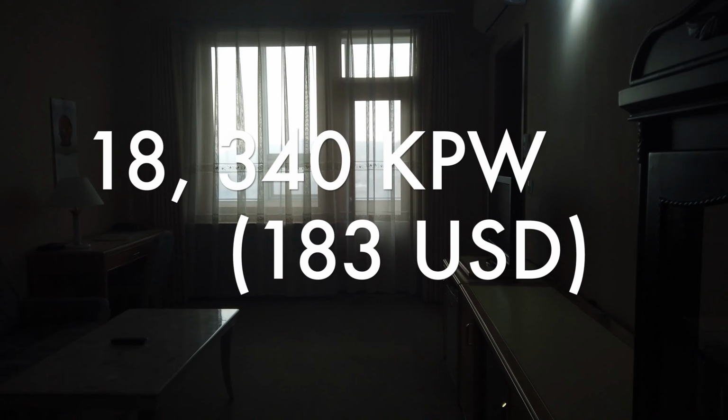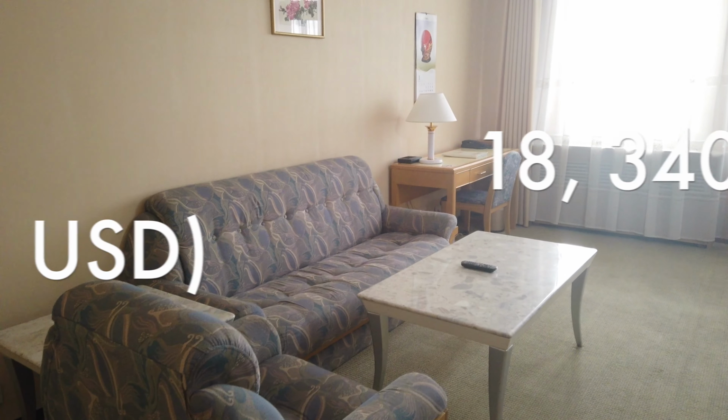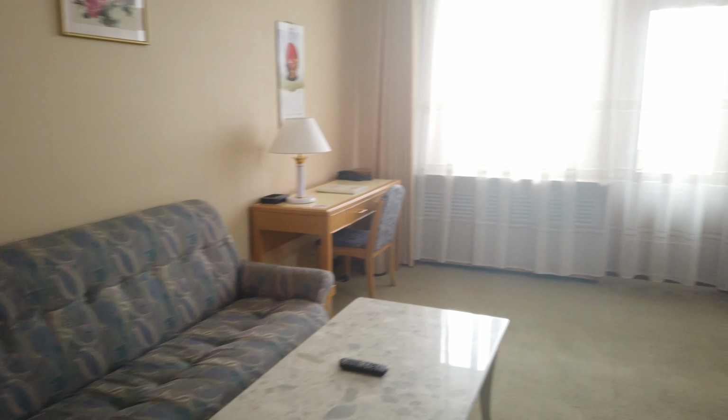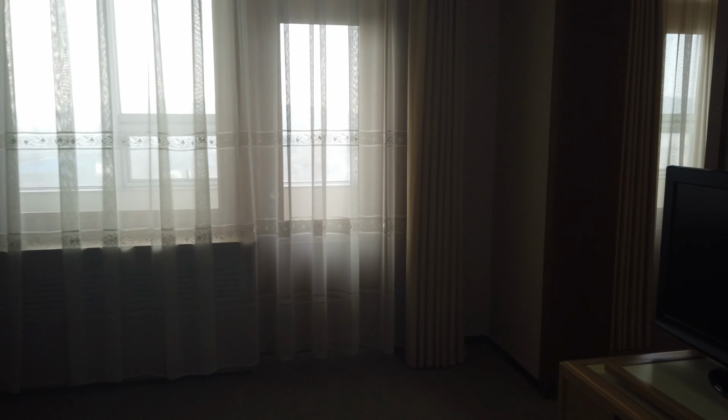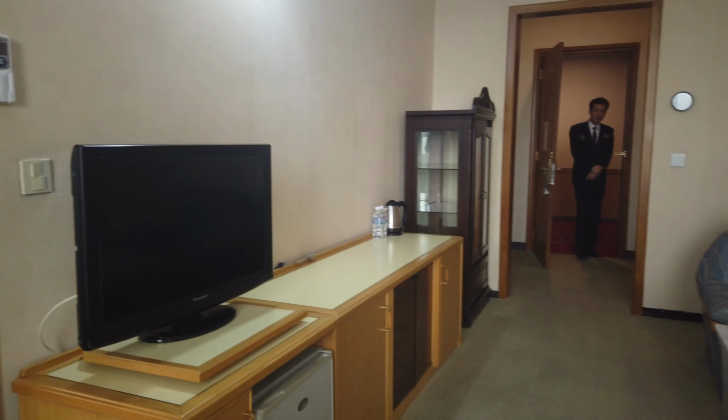The premium room costs 18,341, which is approximately $183. This room is made up of 2 areas, a bedroom with an ensuite bathroom, and a lounge area with a large TV and sofa, as well as a reading desk and a chair and a small fridge.